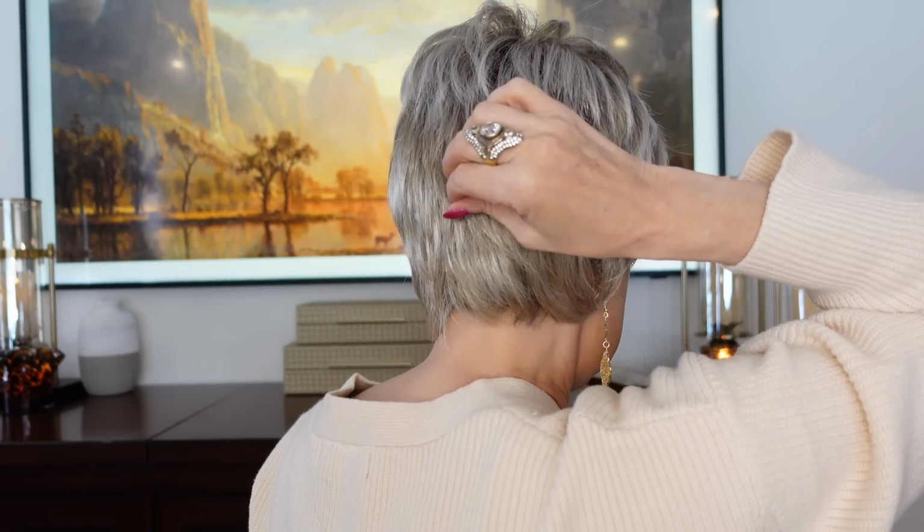The length from the ear tab is 2.5 inches. The top, 2 to 4 inches. The sides, 2 to 3.5 inches, and she weighs just 1.8 ounces. Very light, and yet you still have this voluminous look, and you can play with her, get a little more height in here if you want, or you could tamp her down if you wanted to do that as well. You can wear her behind your ears very easily. Really cute style.